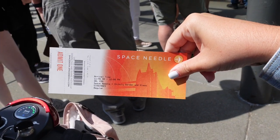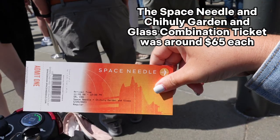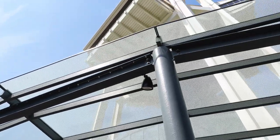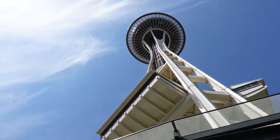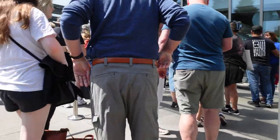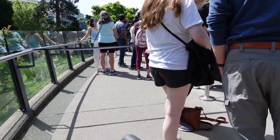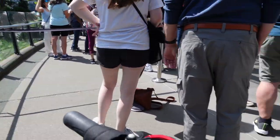Got the double ticket for this in the garden. It's about $60, I think. Starting strong with the Space Needle. And the whole line, they said, is accessible, but they do have a side entrance if you don't want to wait in line.